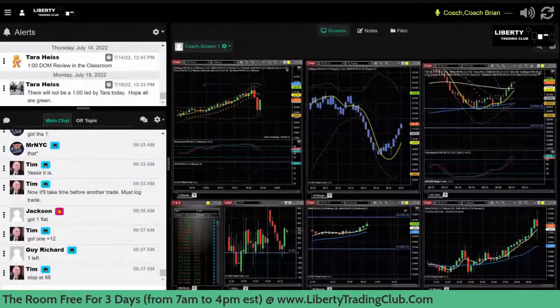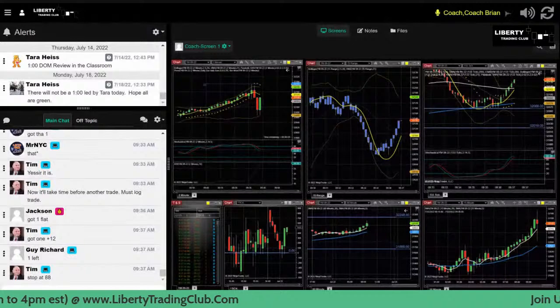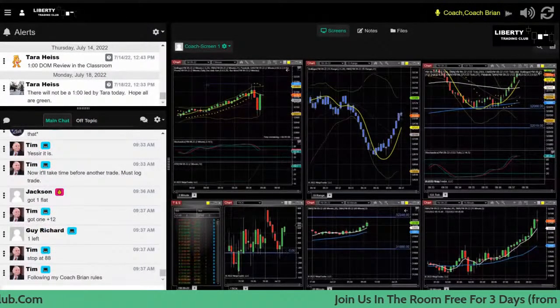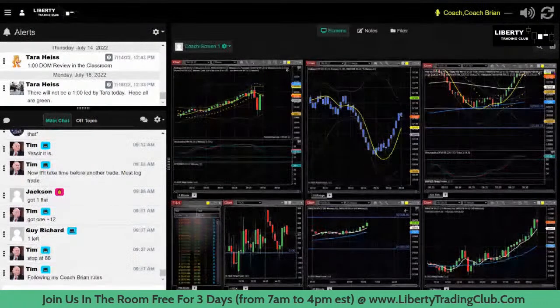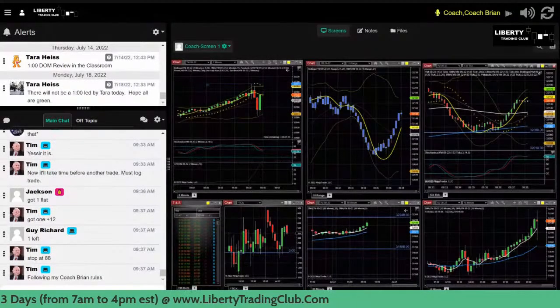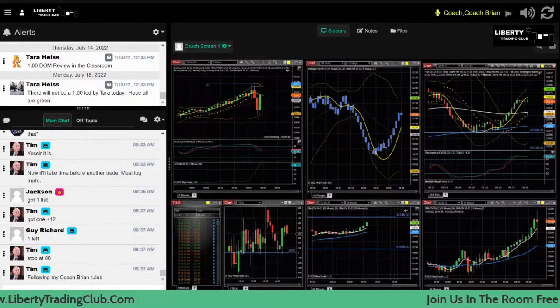Got 2 left. One more target at 137. There we go. Nice. Now raise the stop to 132. Just lock that in. Just leave it. Tim, that's inside your rules. That's confluence on both. Tim, that should have been a trade that you should have been in. You could get a 160-point runner on the upside.